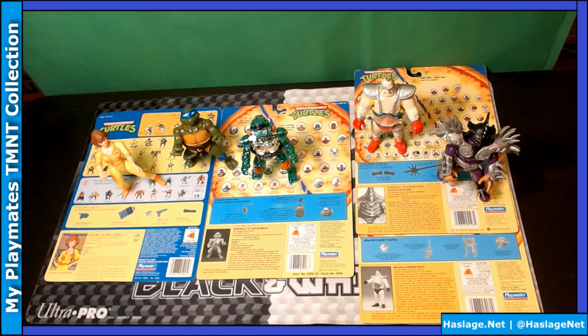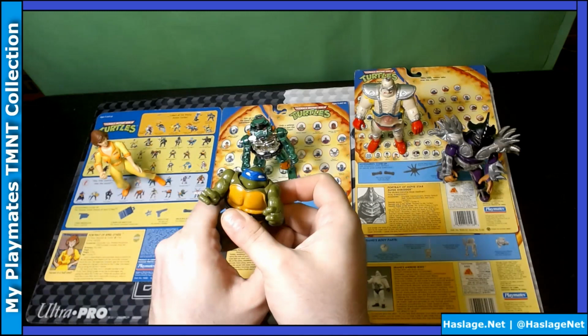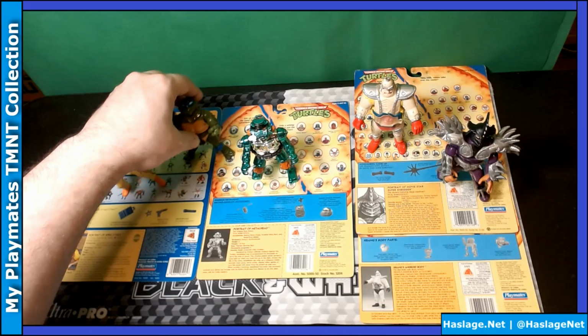Now, you see Leonardo standing there. I don't know where his box is. I usually keep all the blisters, but he had this cool feature, which, again, made him different from what my little brother had. And I just love that. Of course, he still has the belt with the sword. He has all the weapons and stuff. He just had that feature that I thought was spectacular.